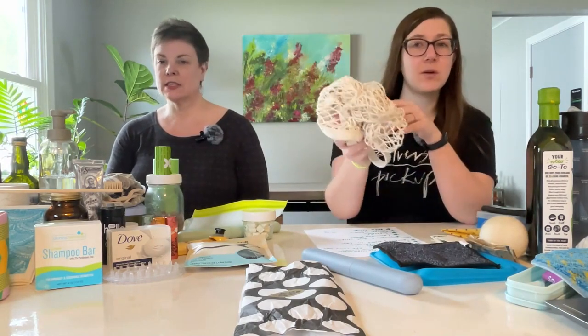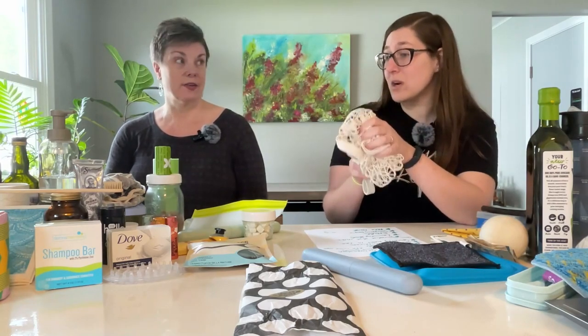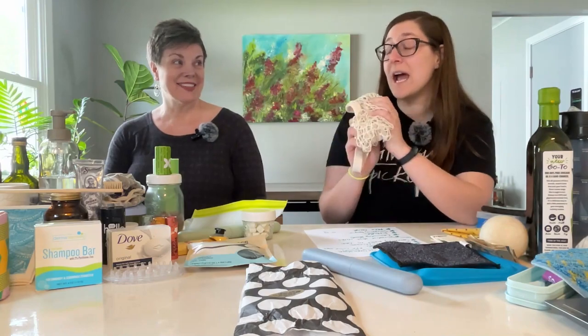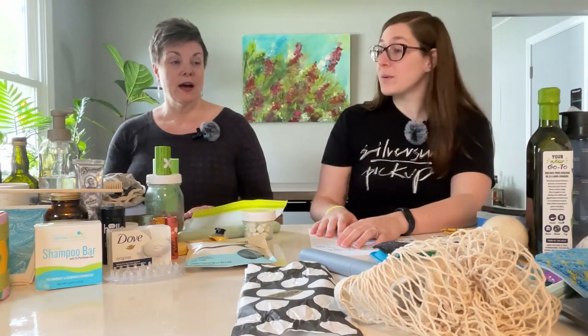We love not using plastic bags at the grocery store. It's 2024. I think it's crazy that we even still have plastic bags at the register. Yes, and I love this swap. So that's that there. Same. What do we want to move to next?